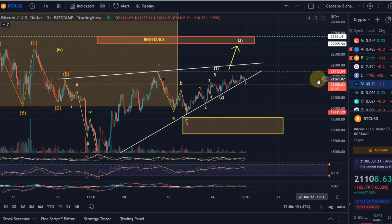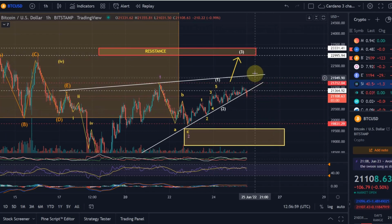So first of all, it failed here at the $21,364 level, a very important level. The next one, which would have been even more important, would have been the $21,712 level. It failed to break that, indicating some weakness in the chart. And what that means, we're going to take a look at in the video.